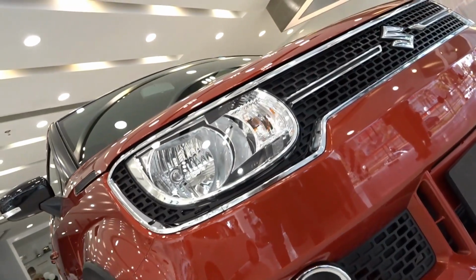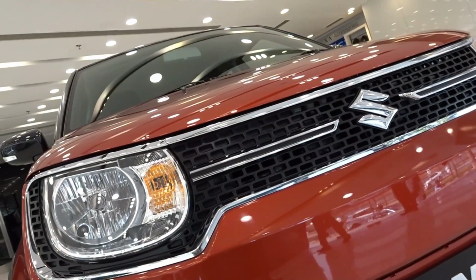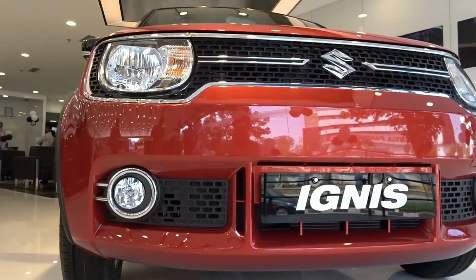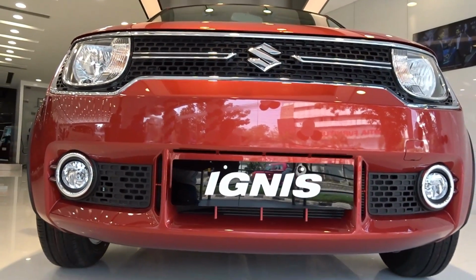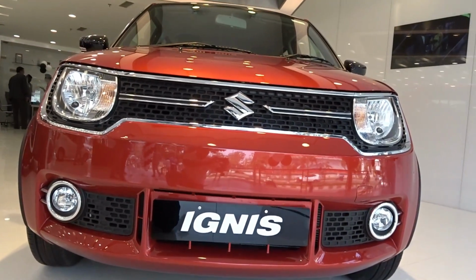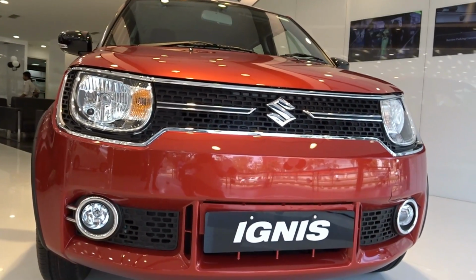I love the way the front end looks. It looks attractive enough to attract anyone. The front grille has plenty of chrome garnish and the fog lamp housing looks cool. The front bumper is well sculpted as well. Everything about this car screams funky. If I have to describe this car in one word, it has to be funky, be it the exterior or be it the interior, and I guess that's what makes this car unique among its competition.